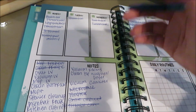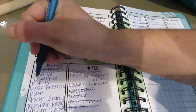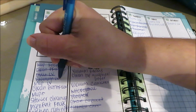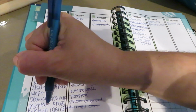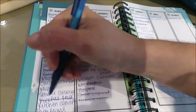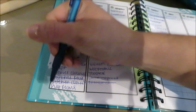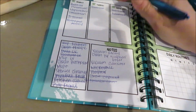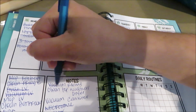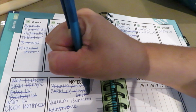Here's my weekly list. Let me cross off what I've done today. So I dusted the living room, and then I vacuumed the living room, and then I disinfected all the house knobs, and I cleaned the kitchen cabinets. I also dusted both rooms and vacuumed both rooms, and then I cleaned the top of the washer and dryer.